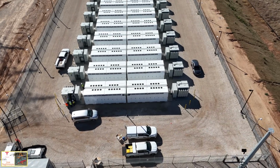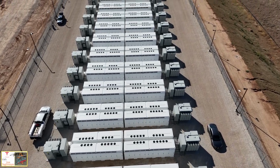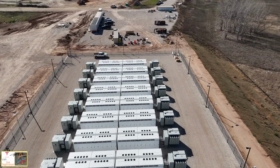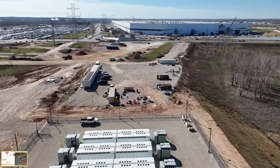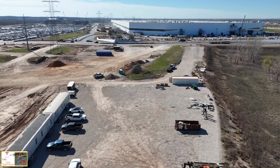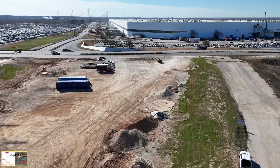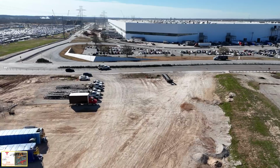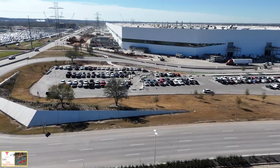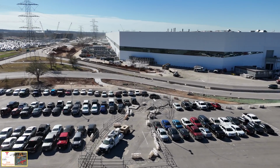There is some work being done on one of the transformer cabinets on the left-hand side next to the Megapack, so perhaps that's related to why. Or it could be that Tesla and ERCOT are still waiting for final permits or final inspections to be done before they will allow them to be connected. As we continue to fly back towards the north end of the building, we can see that all of the transport trucks that used to be stored here, except for just a couple, have now been moved away and are being used for new vehicle site movement from the site up to the rail yard.